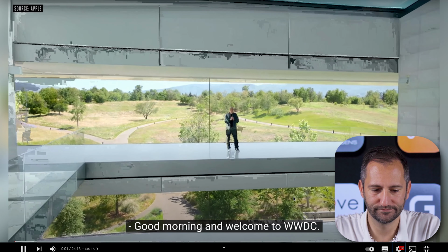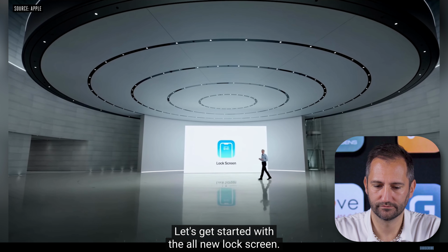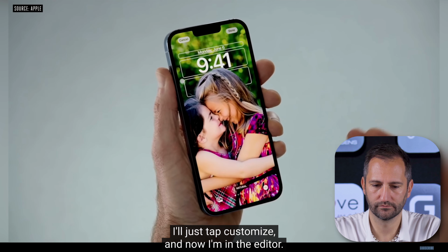Good morning and welcome to WWDC. Let's talk about iOS. Let's get started with the all-new lock screen. You'll notice the subtle depth effect with my daughters appearing in front of the time. Now, if I just press and hold, I can personalize it further. I'll just tap customize, and now I'm in the editor.